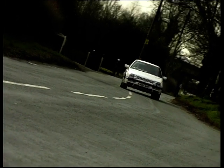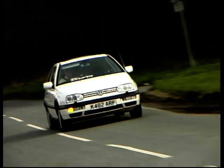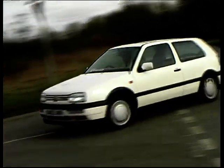Now this 2-litre GTI that I'm driving is a K-plated example. It's done just 32,000 miles, it's got full service history with it, it's had one lady owner, it's been remarkably well looked after, and these are the sort of examples of cars that you need to try and find if you're looking for a good GTI. £5,000 or so would buy you an example like this.